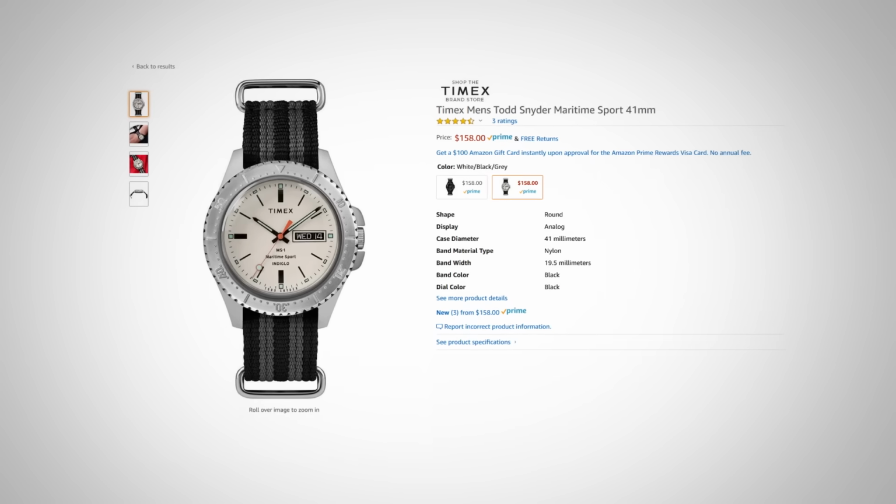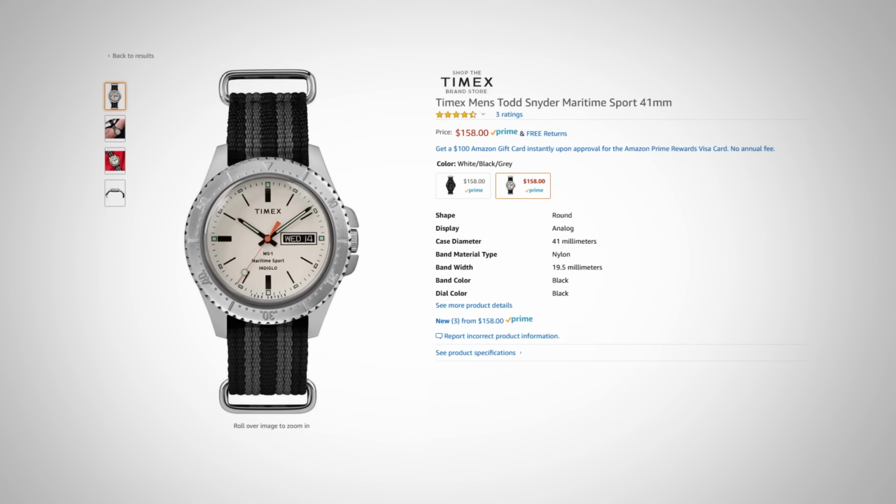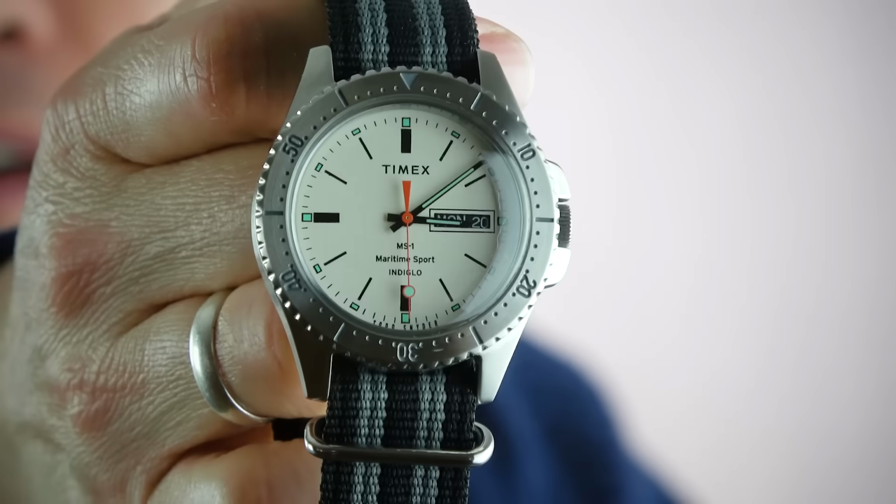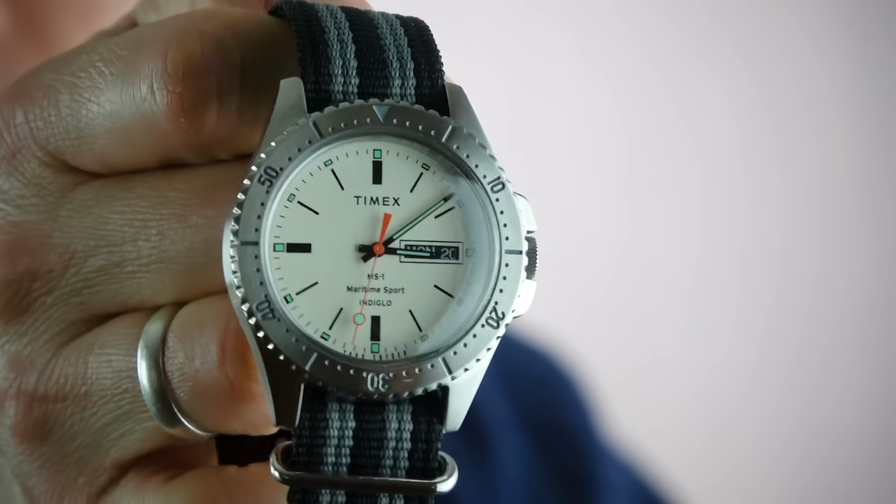Next up, we've got the Timex MS1 Maritime Sport. This is a combination deal with Todd Snyder. And that's what I like about this, because Timex by itself, not very stylish. With Todd Snyder, very stylish. I think they did a great job, well under 200 bucks. And I think the style is what sold it to me and what really closed the deal.